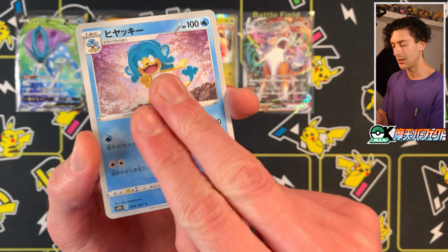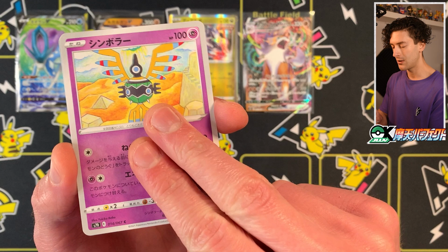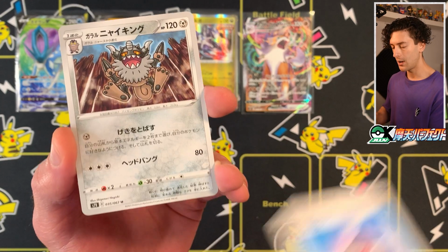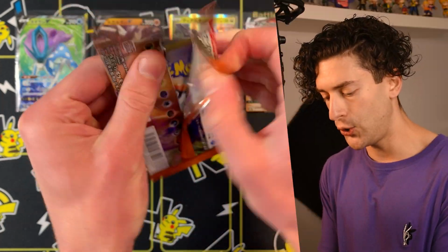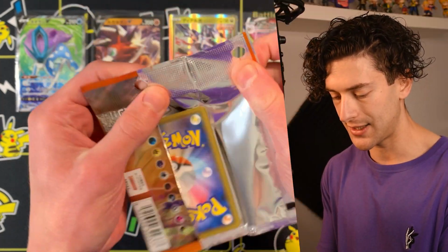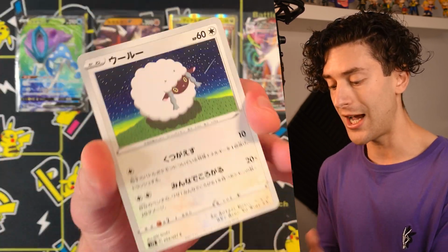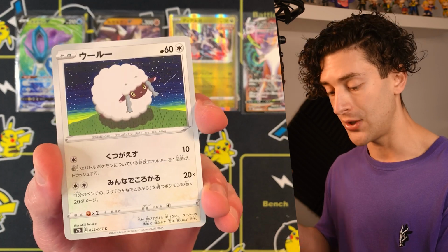We got Hyaki, Shimbora, Makunoshita, Shinkano Oko, and Nyaikingu. There is a huge variety of cards in these sets, and that's why I really do think Skyscraping is a fun set to open. When I say a great option for new collectors, I do truly mean it.